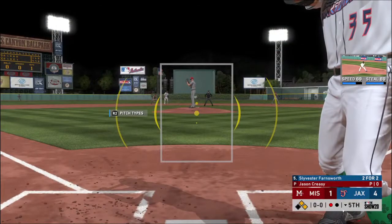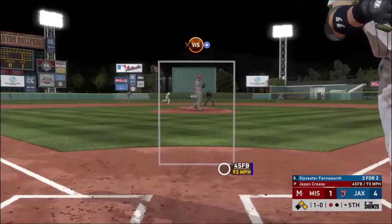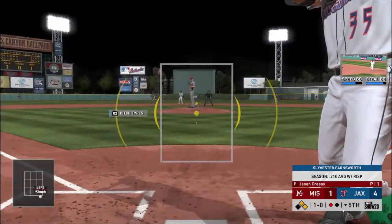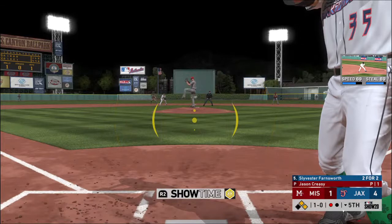Digging in, the switch hitter, Sylvester Farnsworth, already 2 for 2. He'll look to add on right here. Fastball just misses. That's ball 1. Creasy, originally from the Tar Heel state of North Carolina. He throws a 4-seam fastball, a slider, and a 2-seam fastball.